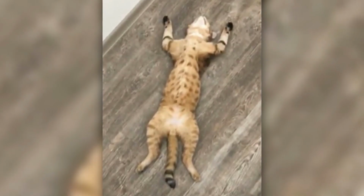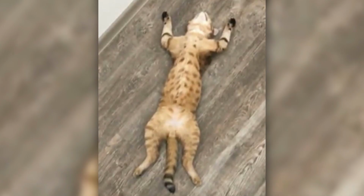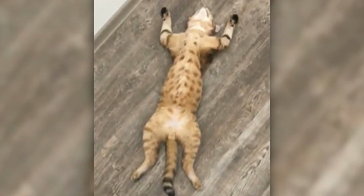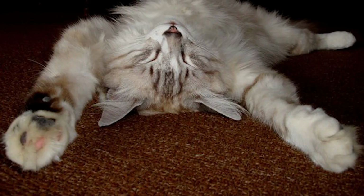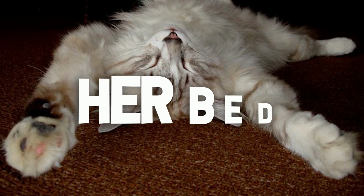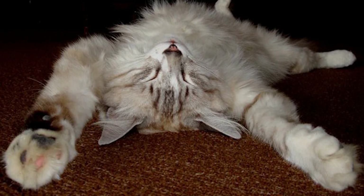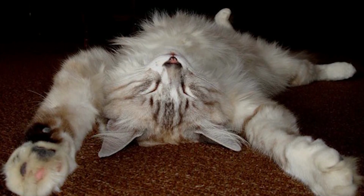In this instance, your cat may be on its back with its legs pointed in any number of directions. It's almost as if the cat is trying to spread the body as far and as wide as possible. One reason for this particular position is to assert dominance within the territory. Your cat may view your bed as her bed, and this position is a clear notice to you to heed the hierarchy. This may be cute or annoying depending on your mood.